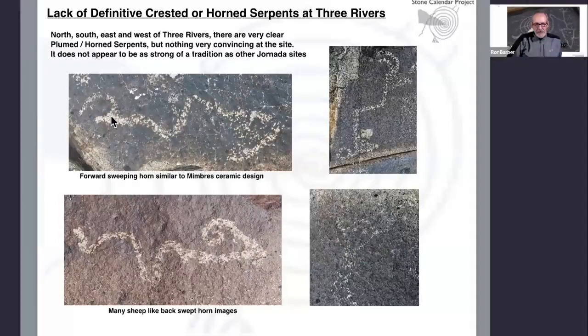I think this is the only forward sweeping one. But if you compare this to the detailed rock art at Three Rivers, it doesn't really match. These are rather crude and simplistic. So for some reason, it does not appear to be a strong tradition at Three Rivers, which is kind of surprising, because there's a strong tradition north of it, south of it, and to the east of it. It's just one of those curiosities.